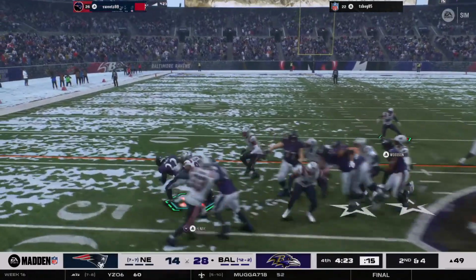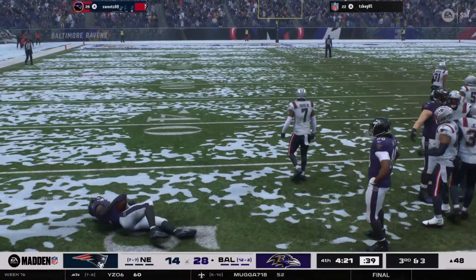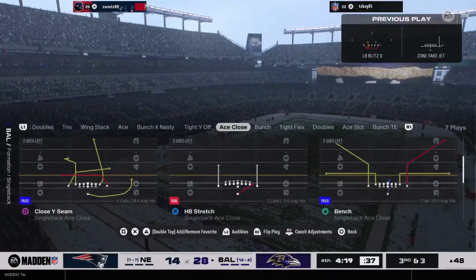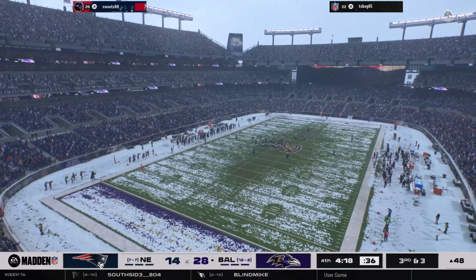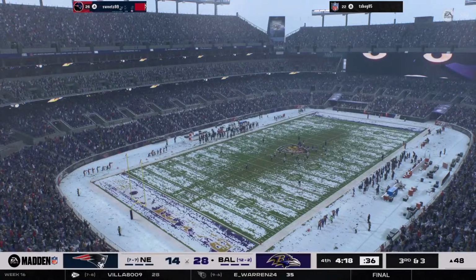Now they'll fake the jet sweep and run up the middle with Henry. And for one of the few times here today, this run's not going to go anywhere. Just a yard on the pickup there, and it'll leave them with a 3rd and 3.